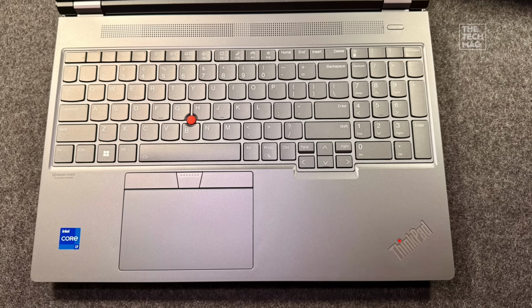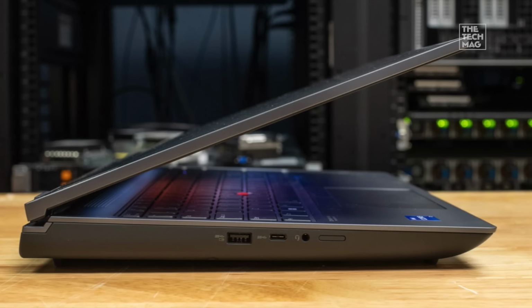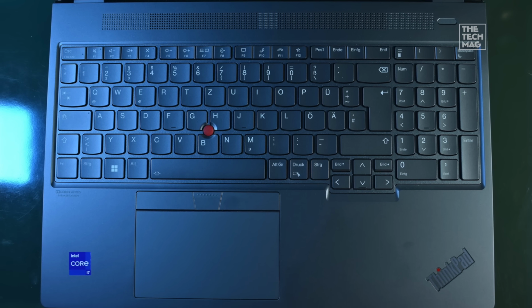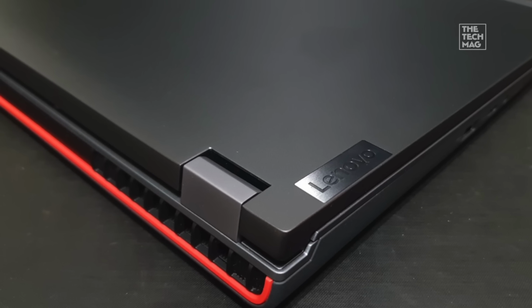MIL spec durability, 3-year warranty standard, heavier than the gaming laptops here. This is a mobile workstation, not a thin and light. Next to the Dell Pro Max 16 Plus, it either feels like the most professionally validated AutoCAD laptop on this list, or the one that costs more than gaming alternatives for certified drivers most users may not strictly require.